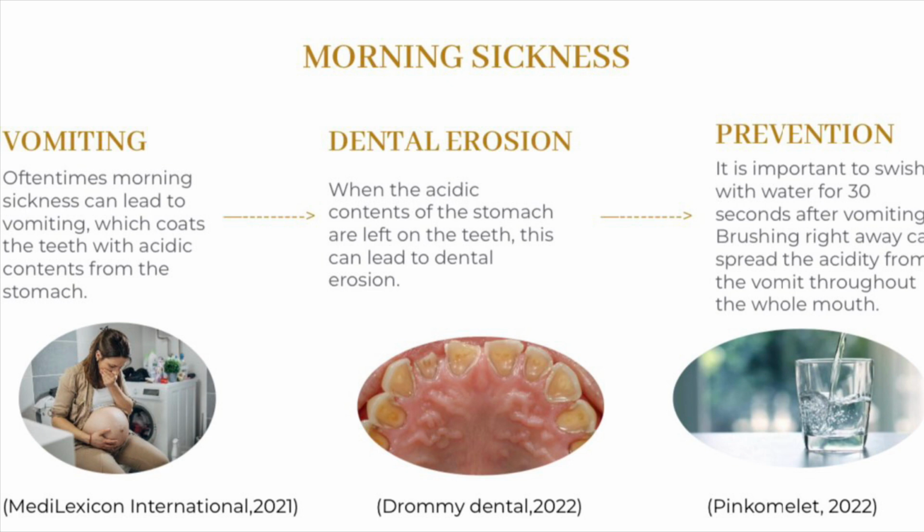The best way to prevent this would be swishing with water for 30 seconds after vomiting. Brushing your teeth right away can spread the acidity through your mouth, and it can also cause toothbrush abrasion, which is when the tooth softens enough that the toothbrush can cause lines on the teeth from it softening.